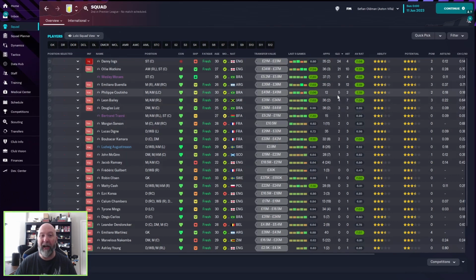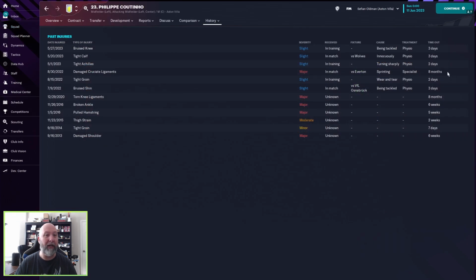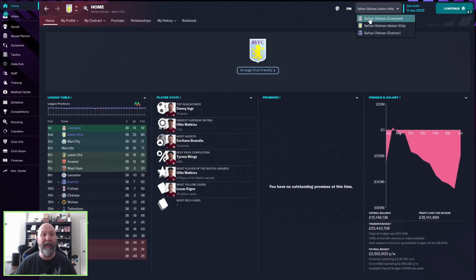Philippe Coutinho got 5 and 2, 12 appearances. I wonder if he was injured. Oh, wow. He was out for 8 months. Damaged cruciate ligaments. Yeah, he was not playing all that much.